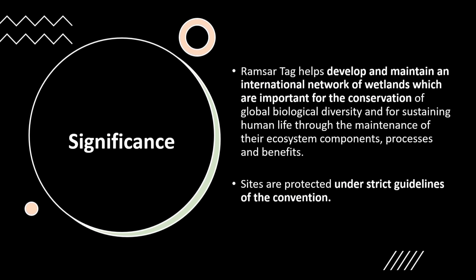Okay. So what is the significance? The Ramsar tag helps in developing and maintaining an international network of wetlands which are important for conservation. So it mainly gives a collaborative effort by giving such a tag.